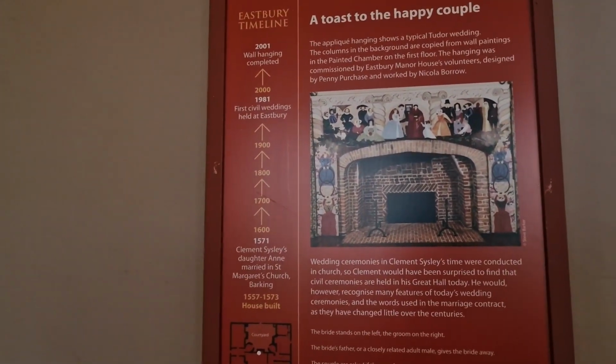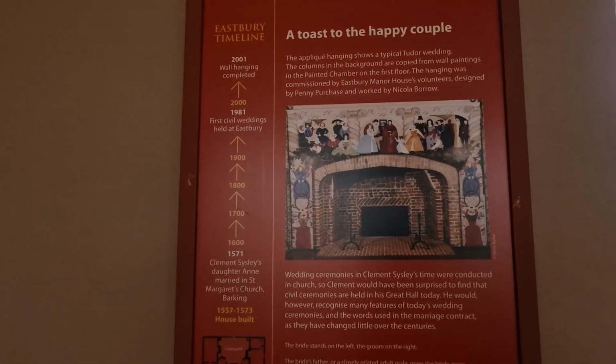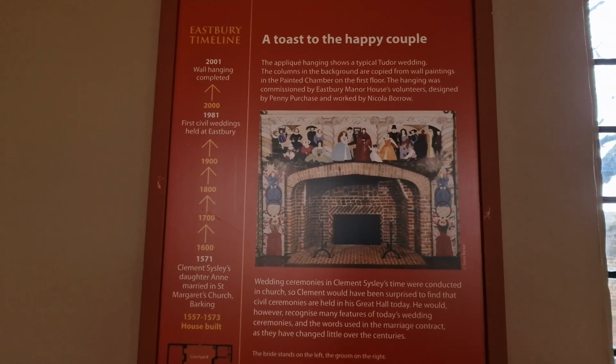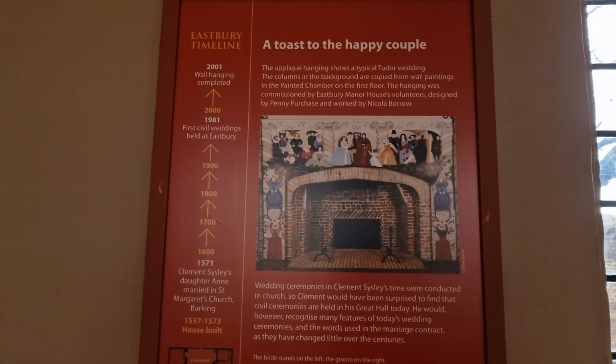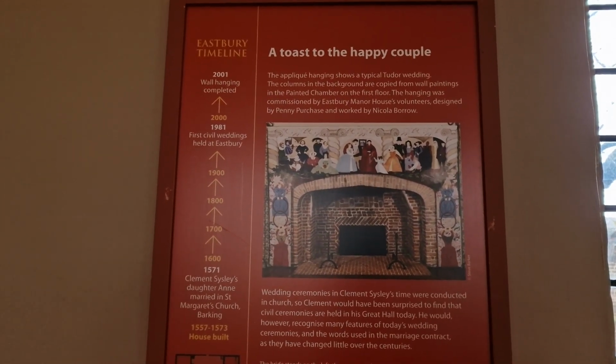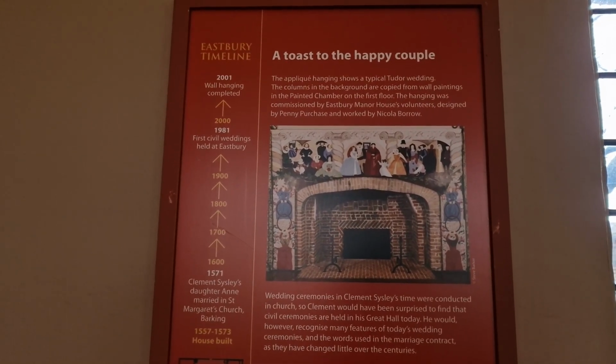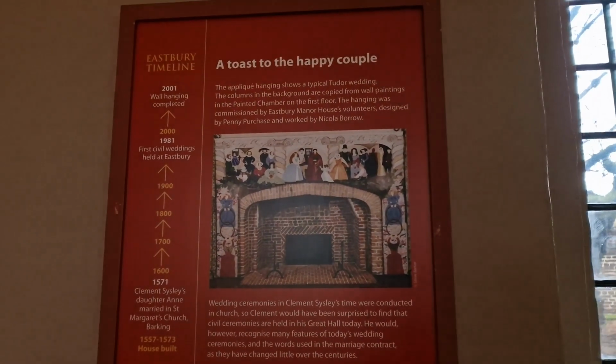A toast to the happy couple. The applique hanging shows a typical Tudor wedding. The columns in the background are copied from wall paintings in the painted chamber on the first floor. The hanging was commissioned by Eastbury Manor House's volunteers, designed by Penny Purchase and worked by Nicola Borrow.